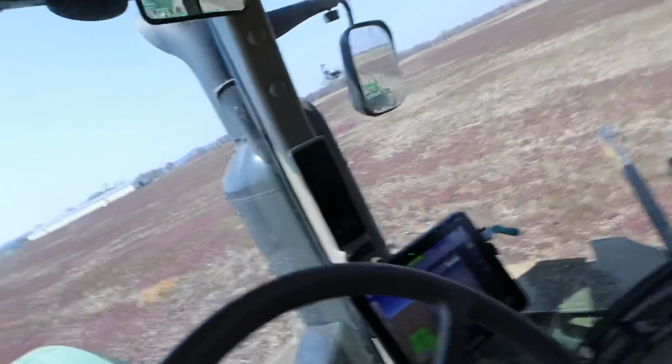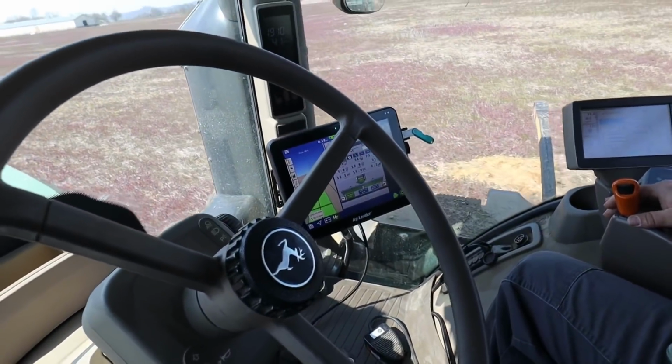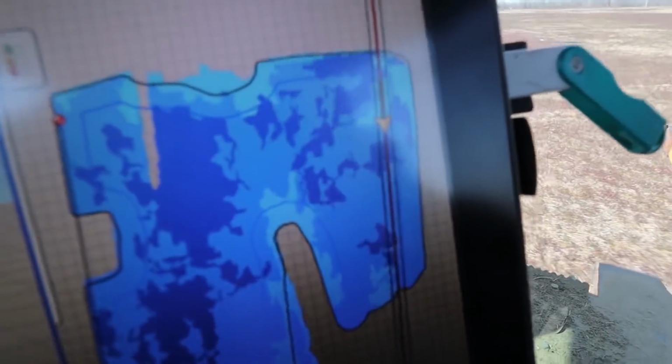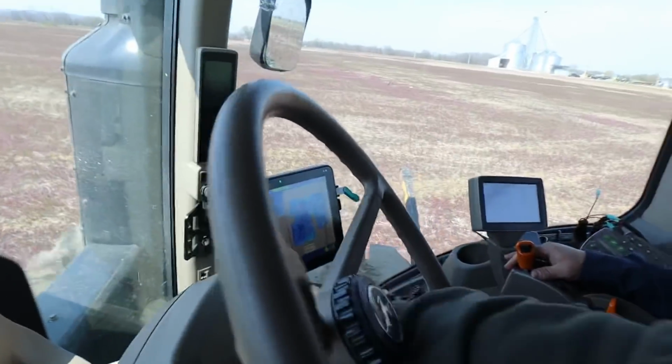Alright, we are applicating. So here's our universal screen. You see those numbers turning red? That's where the rate is dropping as we are entering different coverage zones. So right here, you can see the different zones we're going through, different shades of blue. Those all have different rates. By variable rating, we are putting fertilizer where we need it.